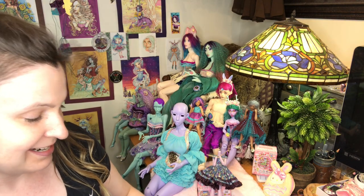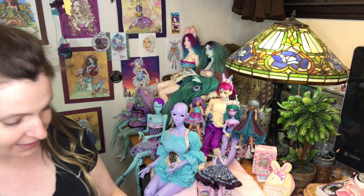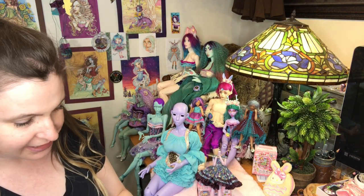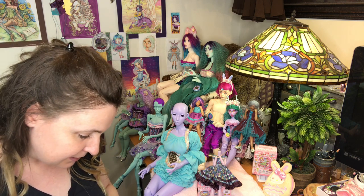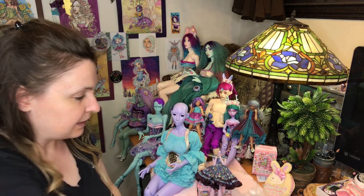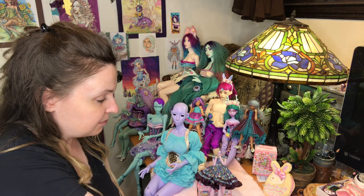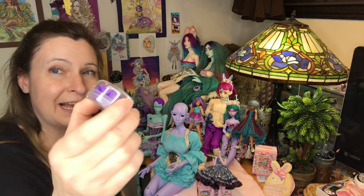Here is... I think I wrote the contents of the box. I try to do that now, especially when there's a few things going on. Let's see, what's this? I don't know if there's anything in there. I might have put the hands in there to begin with, because they fit. That's how tiny they are.